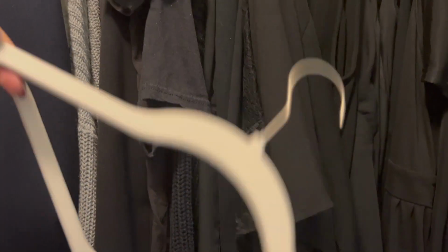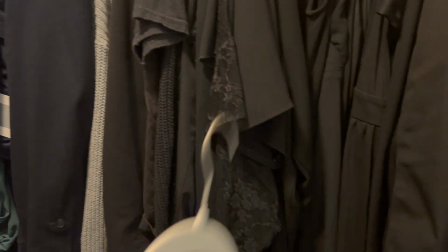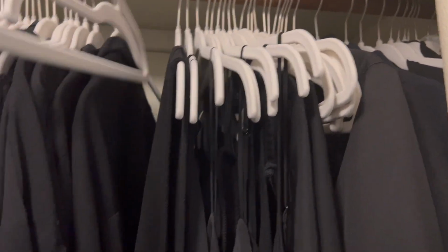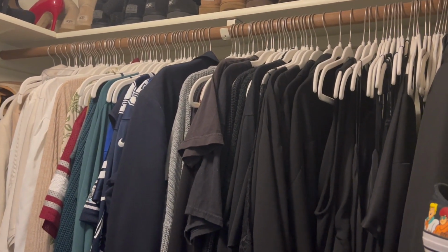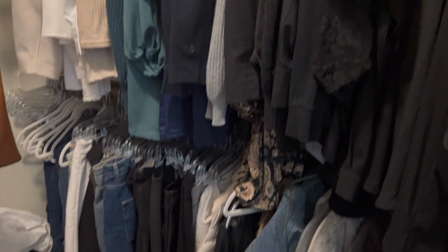It's nice to have a variety, but these are also so thin. I used to use thick plastic ones, and I just think this makes everything look a lot nicer as well. But these also, in my opinion, are a hit. I'm really glad that I invested. I didn't want to spend a lot of money on hangers, and I'm really glad that I did. So yeah, we have those.